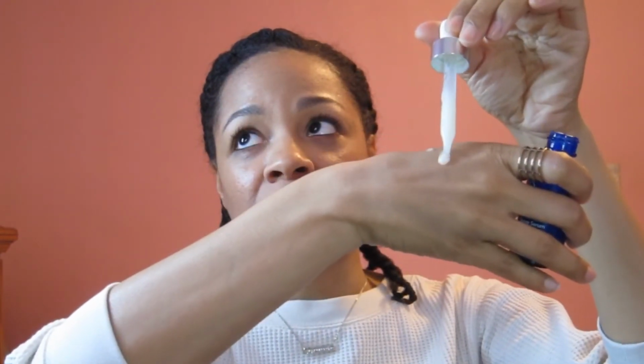And in case I haven't done this, as you can see, this is the consistency of it. It just slowly runs down, but once you start mixing it in, it looks pretty water-based, and it's a really nice consistency that goes on really, really smooth. And as you can already see, it absorbs away pretty quickly.